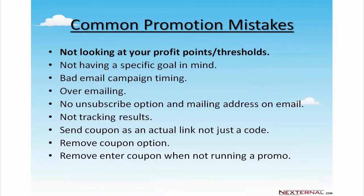Okay, so let's get into some of the things that merchants do wrong, we feel. Before I get into this, there are exceptions for every rule, but in most cases, you can look at these and say, yes, I have done this, or I am guilty of doing this. The first one I think is the most important for any merchant, and that's not reviewing your profit points and your thresholds before you run a promotion.